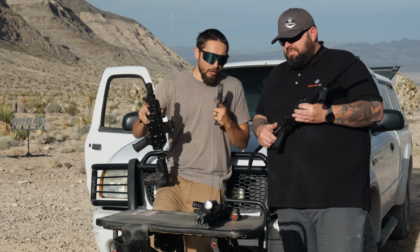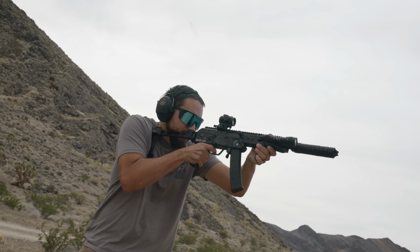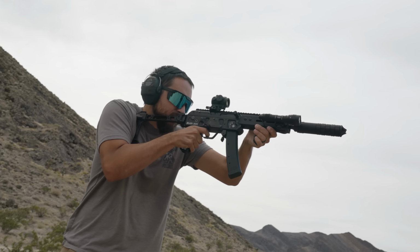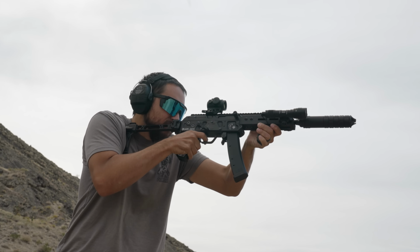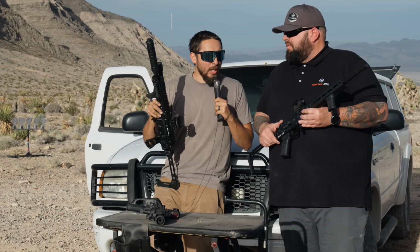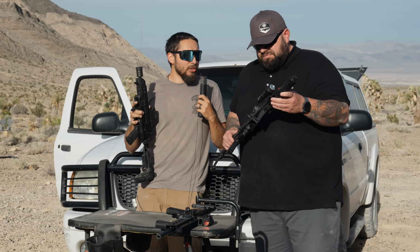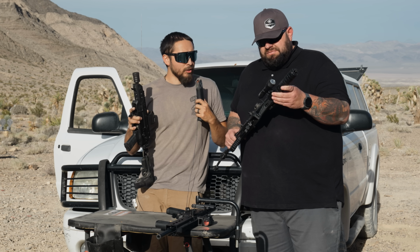Obviously, I have a suppressor on mine over here, which makes it super, super smooth when I have it on here. There's no tuning involved. You just slap on the suppressor and you're good to go. And they don't come with a muzzle device, right? They're just threaded 1/28 and you just slap whatever muzzle device you want on there, right? That's correct, yeah.